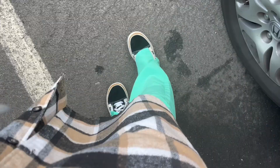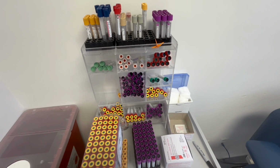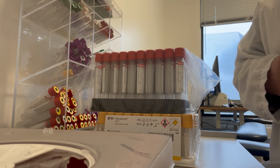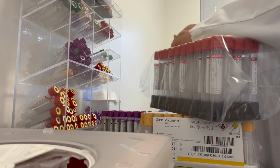Okay, ready to go? Nothing crazy. I have my bun, my scrubs. Let's go. I already have my coffee. So let's go. So I'm wearing bands. It's not that good because bands are not that great, but it's okay. Let's go. So I'm gonna restock, wipe everything down, and then pretty much log in.